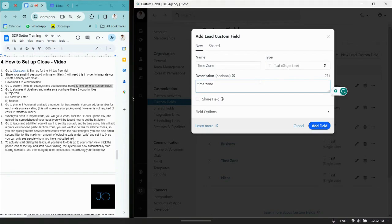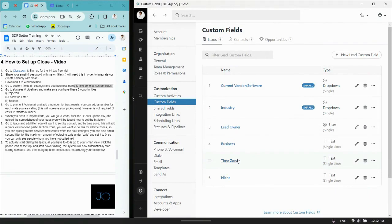Now I already have one, right? But what this basically does is, when we add leads into Close, the time zone is automatically going to get put in here, so we can categorize these people by the time zone that they're in, so that we can easily filter out the different time zones and call people during that golden hour, right? Okay, and then you're also going to add business name. It's not a regular field in here for some reason, but we have the name of the business. It's somewhat important to know that, right?